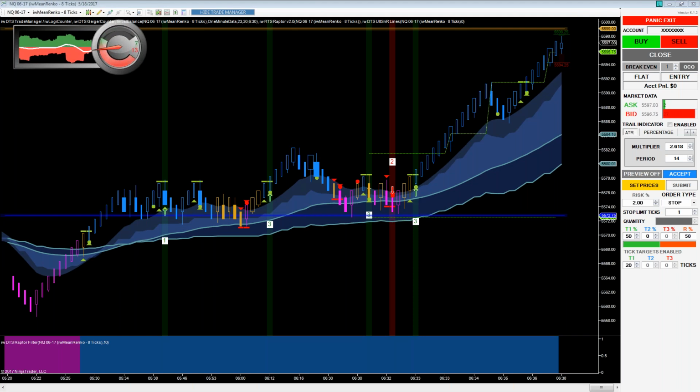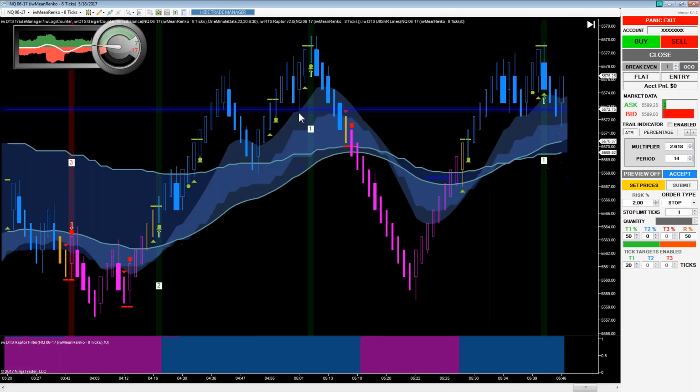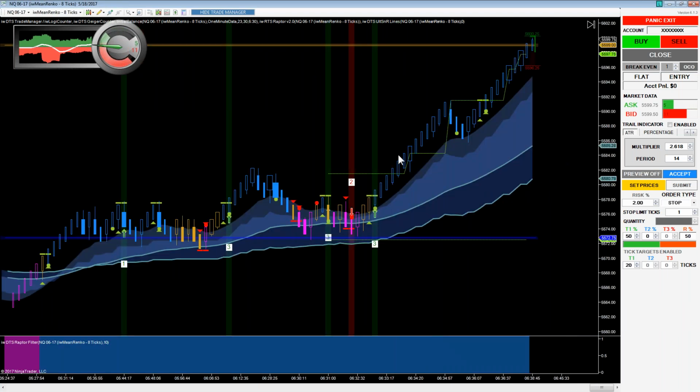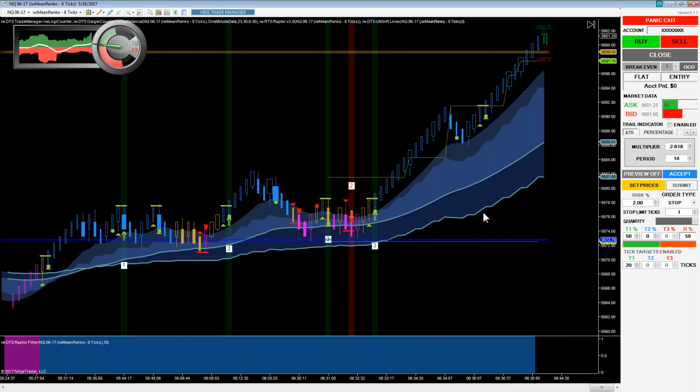I believe the verbal cue comes when the warning dot prints. The warning dot is just that. It is just a warning that the signal may be forming. It's not a guarantee that the signal will form. A lot of times we will see, well, I guess this one here, where the warning dot prints, but we haven't gotten the signal until over here.